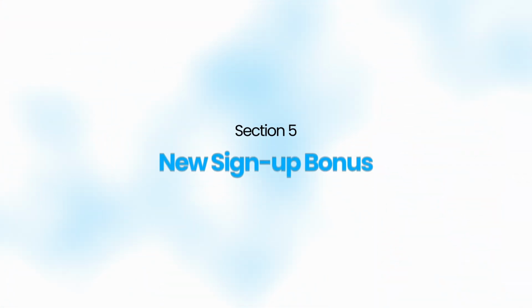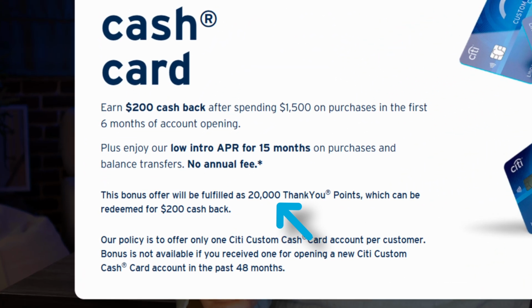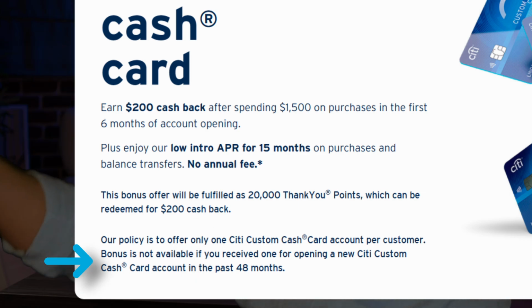Next is section 5, bonuses. Earn 20,000 thank you points after spending $1,500 within the first 6 months. You may redeem 20,000 thank you points as $200 cash back, but please note that you may only qualify for this bonus offer if you haven't received one in the previous 48 months.